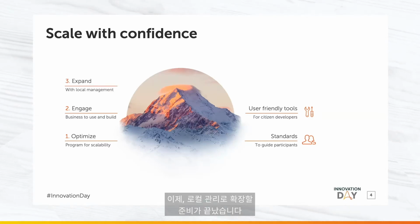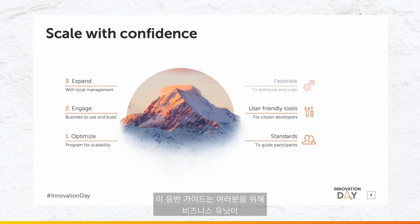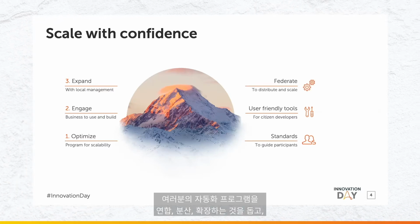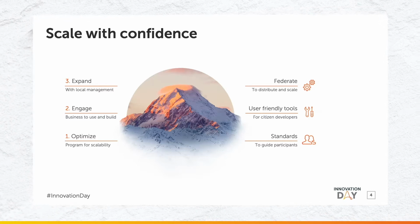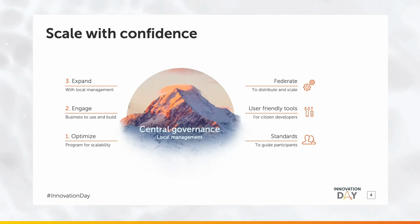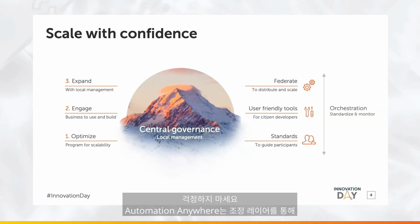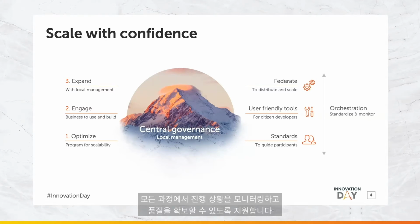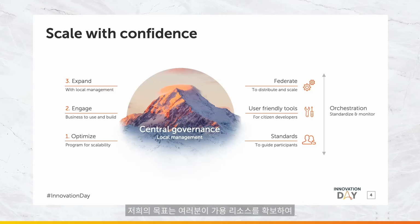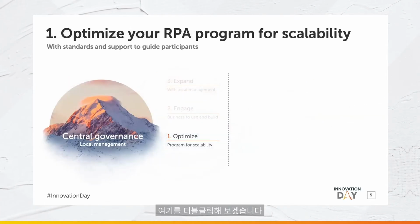Then you'll be ready to expand to local management. Think of this, you are the guide. That mountaineering guide will help the business units federate, distribute, and scale your automation program for you. But you'll want to be there all along the way to ensure smooth progress up that mountain. This is what is central governance and local management, a citizen development model. But don't worry, thanks to Automation Anywhere, our orchestration layer allows you to ensure quality and monitor progress all along the route. The goal here really is to free up your resources so that way you can innovate on strategic automation projects.